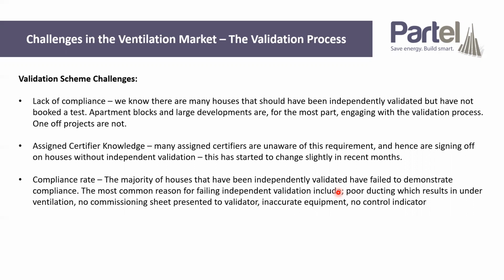Then, in terms of the compliance rate with houses that are actually tested, I spoke to two of the most active testers in the country this morning just to get a sense of their pass rates and fail rates, and Gary O'Sullivan from NSAI would confirm this. Most houses are failing. When a house actually gets independent validation, a large proportion of those are still failing that validation. So even the ones that do opt in often aren't actually compliant.